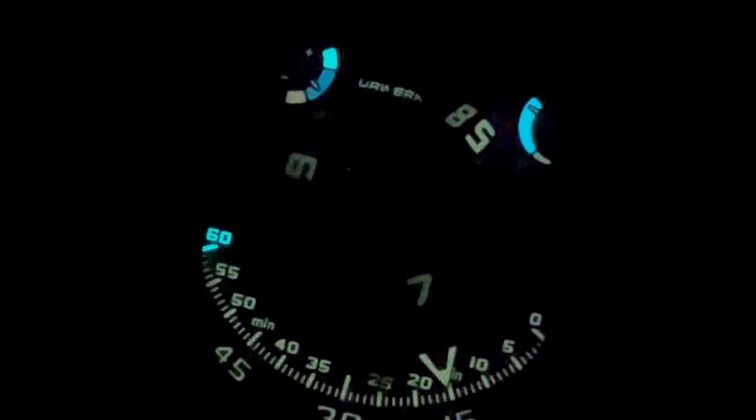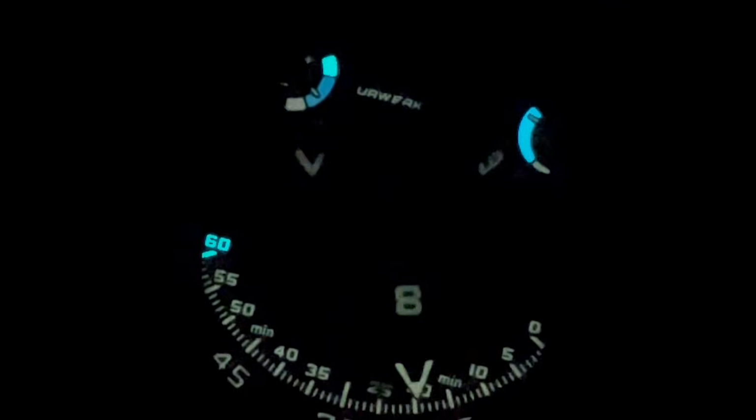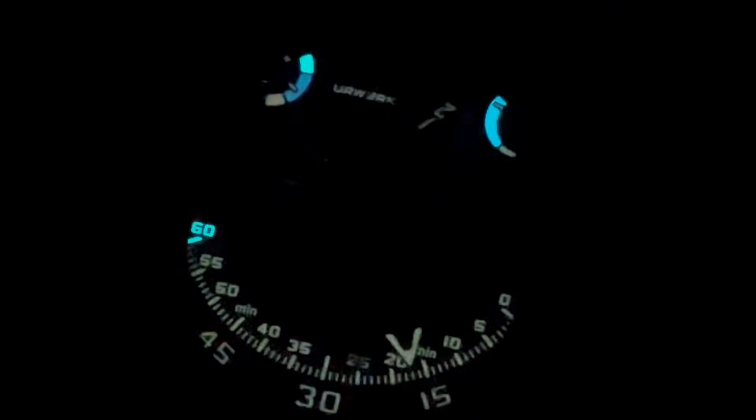In the upper left-hand corner, you have the winding efficiency indicator, which lets you know whether the winding system is keeping up with the power demands of the watch. And in the upper right-hand corner, you have a power reserve. This is an automatic winder. It's got a 39-hour power reserve, and you've got that wonderful scrolling system down at 6 o'clock. So actually a surprising amount of lume here. You can see a tiny bit of lume on the case back.